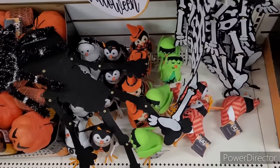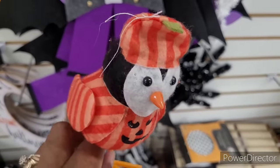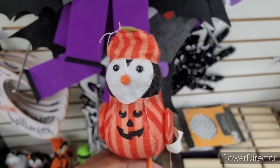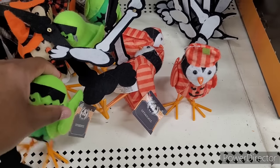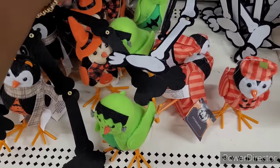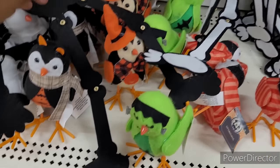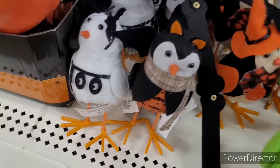Lord, honey, they done dressed the birds up. Look at this right here. No. Why? Look at that. It's got a little jack-o'-lantern. All right, so they got the jack-o'-lantern. They got Frankenstein. Look at this. Just look at this, honey. Now, these will cost you, you know, a little bit more somewhere else. I'm loving it. Look at this. Too cute. And then I just want to say boo.